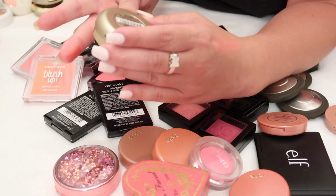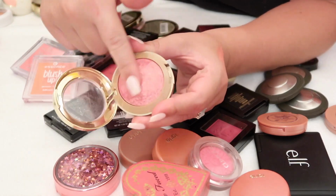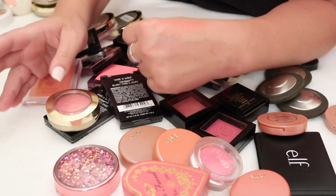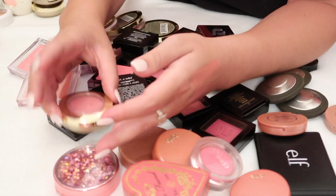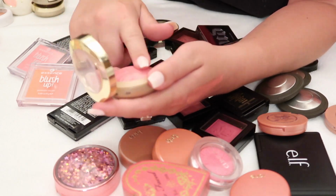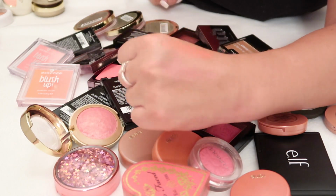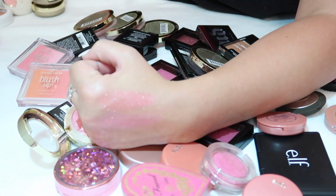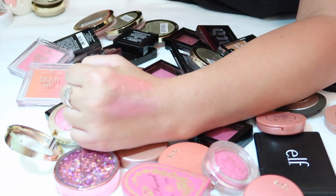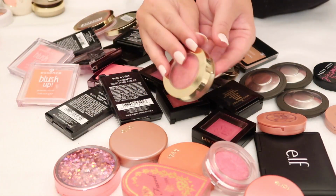And then this one is in the shade Dulce Pink, and this is another really sparkly glittery one. And these are baked blushes. I don't know if I said that or not. I have some other blushes from them. That one is stunning as well. I feel like you can't really see the swatch too well, but you're just gonna have to take my word for it that it's absolutely just so beautiful. There, I'm shining my phone light on my hand so you can kind of see the glitter in there. So beautiful. So I'm going to keep this one as well.